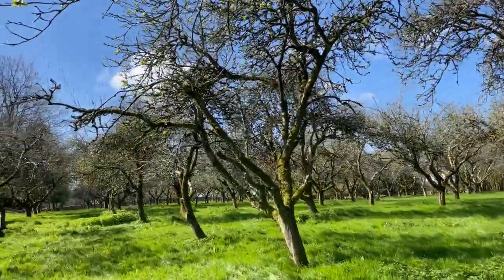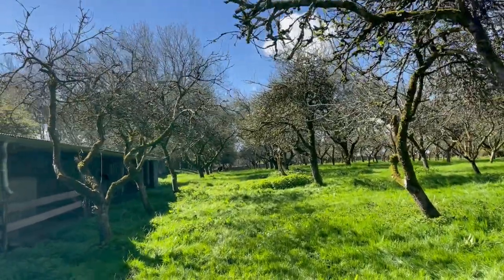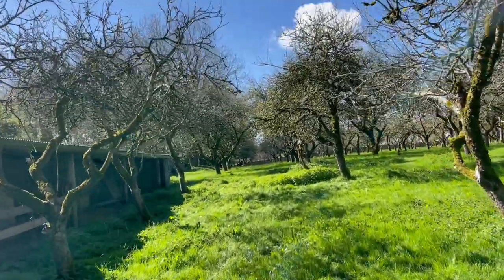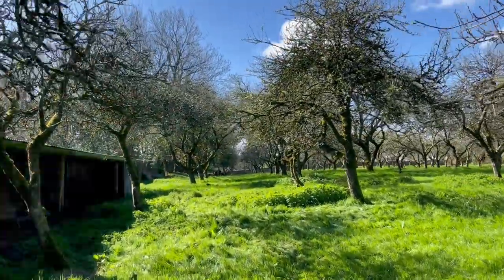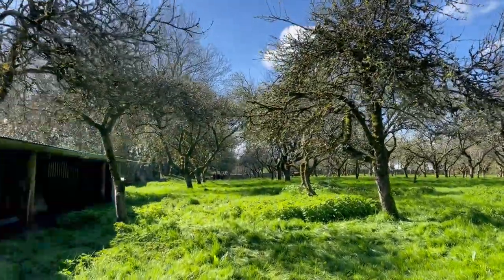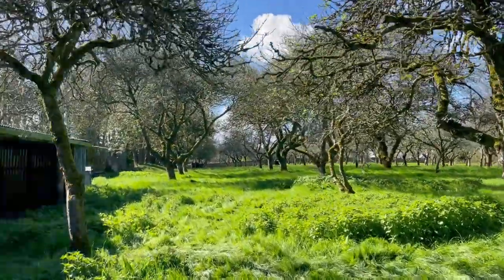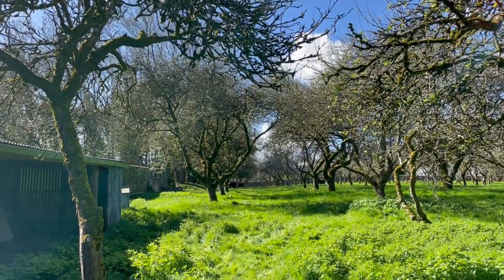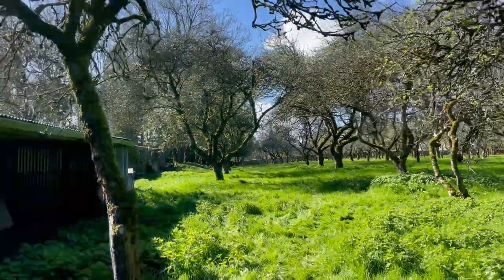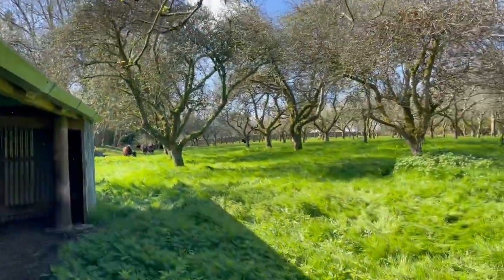I can't see any sheep. Oh, there they are. Let's see what happens when they realize I have a taster of food. Come on, girls! Come on! Atta girls! Come on! Come on!